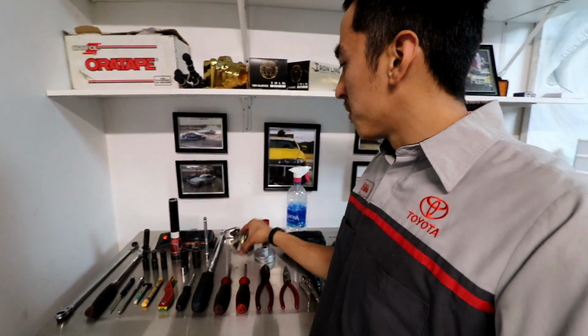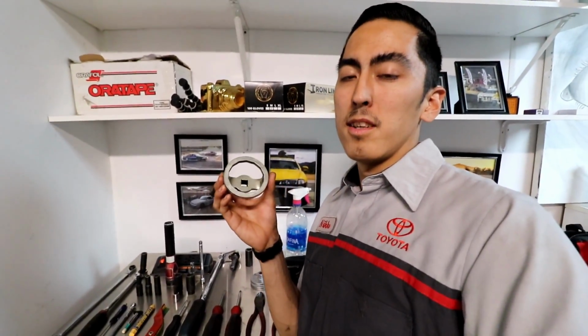You can also use this one. I forgot what brand it is, but this one's really durable. But the thing about this one is sometimes it slips.